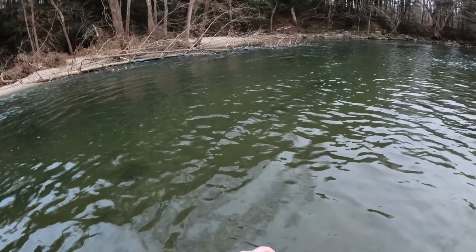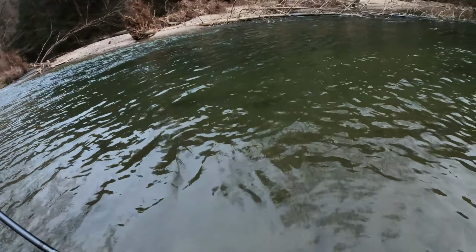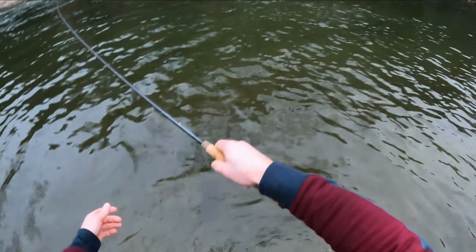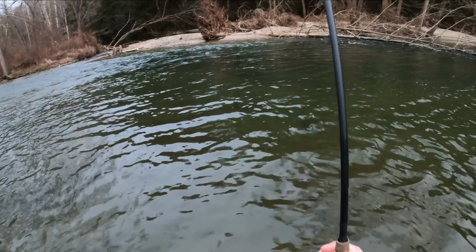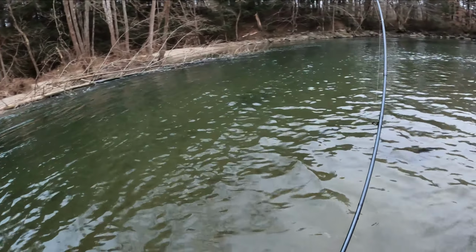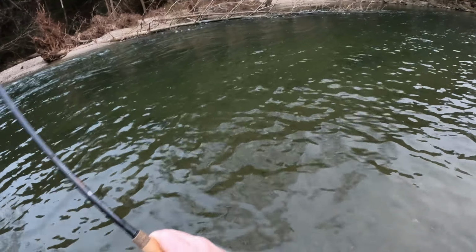Big one. Nice one. Smallest of the day, actually. Hit hard out in that calm water. Everything else has been so subtle today. That one felt strong. It's still an awesome fish, though. Solid 13, 14 incher.